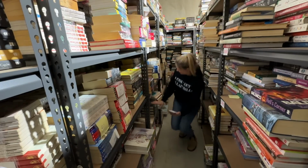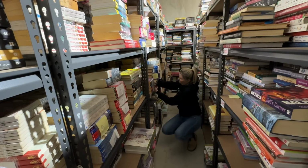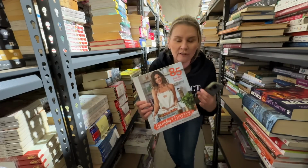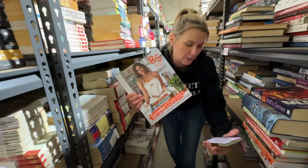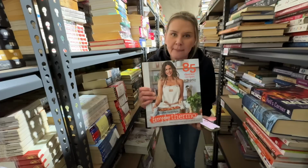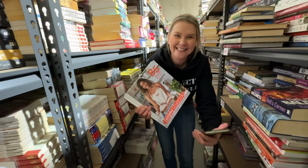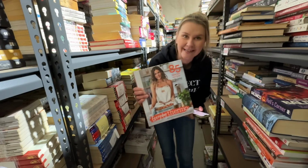E4, we've got Everyday Thermo. Okay. This is a cookbook, and the Thermo is a kitchen appliance, a very expensive kitchen appliance. This book has sold for $28.99. Again, this one's been listed a long time, guys. There's quite a few selling here that have been in. That's great for me, but it doesn't look very good here. But anyway, this one's been listed since July '23, 11 months.